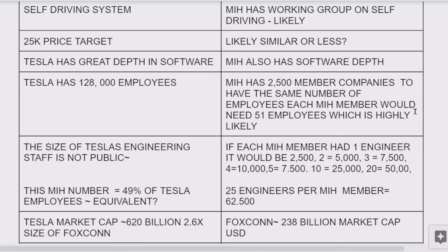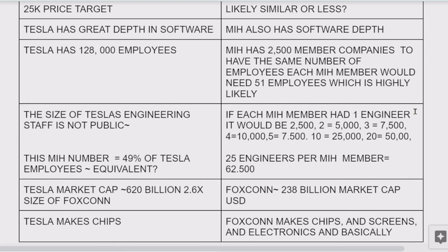Tesla has 128,000 employees. That's the total number of employees at Tesla, and I'm trying to get an idea of the size here. MIH, which is this consortium of tier one, tier two, tier three suppliers, has 2,500 member companies. To have the same number of employees, each MIH member would need 51 employees, which is highly likely. What I'm saying here is, brain power to brain power or employee to employee, MIH is a comparable organization. So I do not believe Tesla has an advantage when you look at this raw size component.